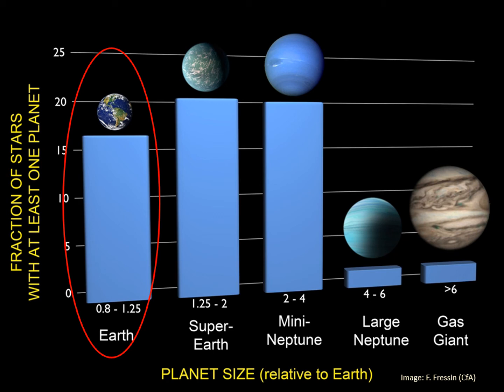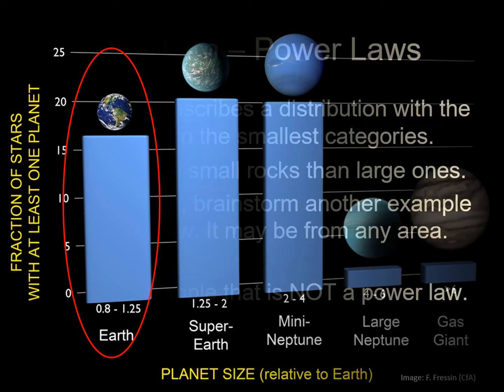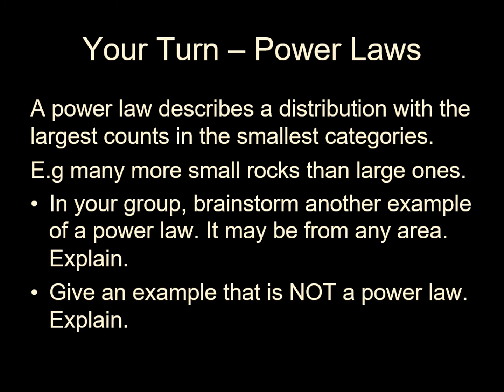Such a distribution would be an example of a power law, a distribution with the largest counts in the smallest categories. This would be theoretically very satisfying. Power laws are so common in nature that we tend to look for a special reason whenever we don't find one.